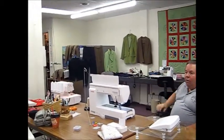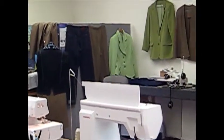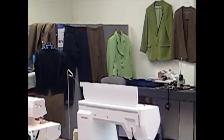Now, I've asked Mike Sutherland to come back to the shop. The reason I've asked Mike Sutherland to come back to the shop is Mike Sutherland worked with Mom back in the late 80s and early 90s. But Mike in particular, as you can tell, has a tailored look, which is called haute couture sewing, if you've never heard of this term.